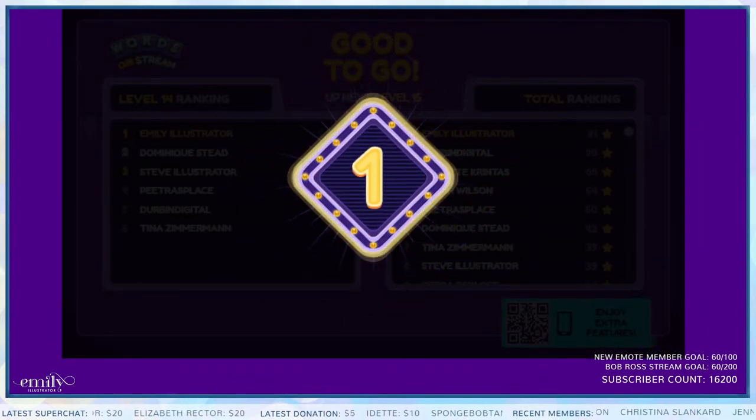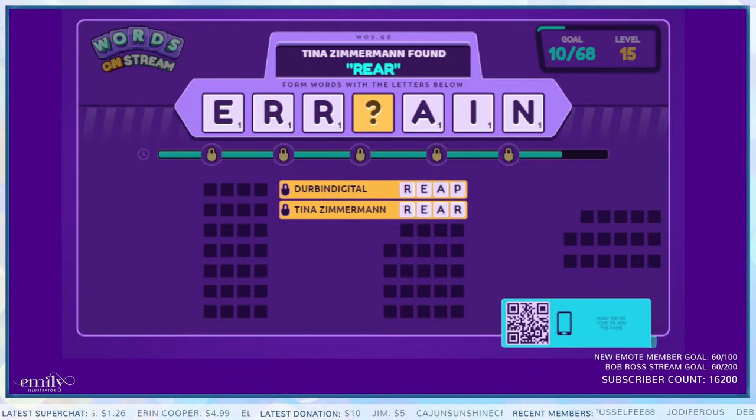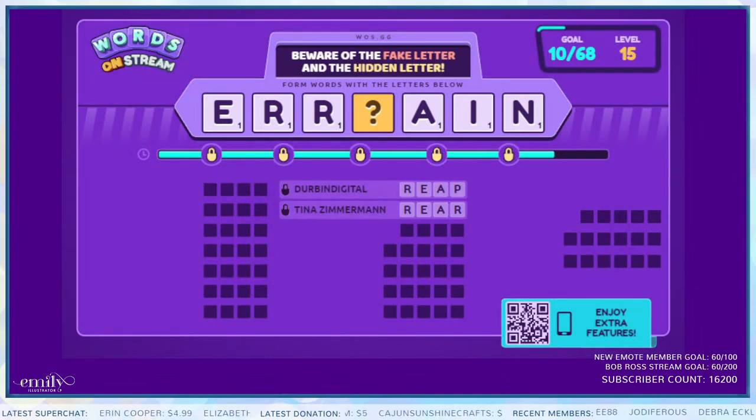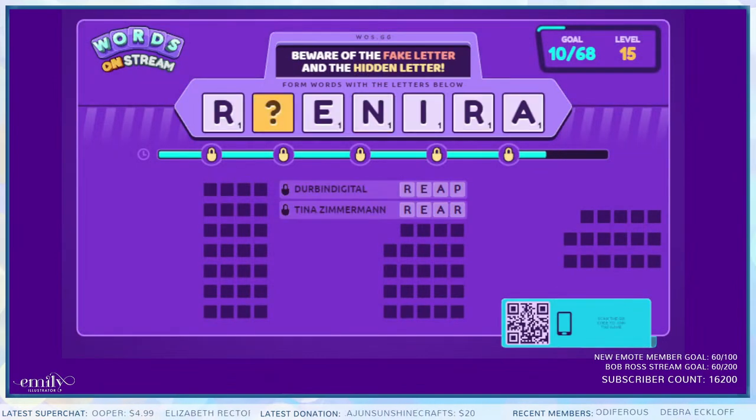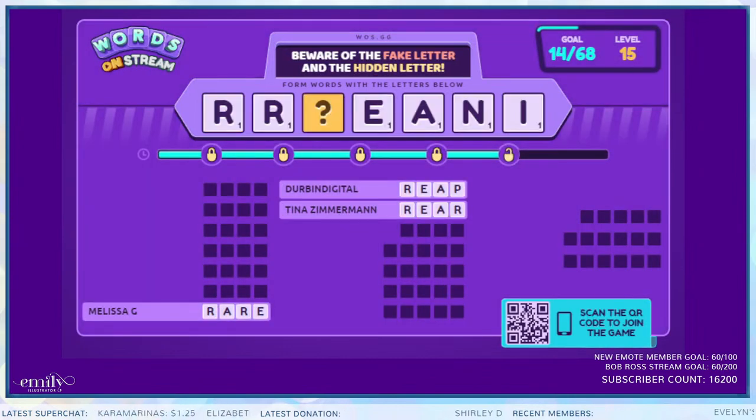Let's see. What I didn't notice. What level? Oh, level 15. We're at level 15. Okay. Fake letter and hidden letter. Near. Oh yeah, Tina. We thought the same thing. Okay. So it's gonna be an N, E, an A, or an R. What about Nair? Reap. Okay. So I'm gonna guess the N. The N probably is the fake letter. Rare. Okay.